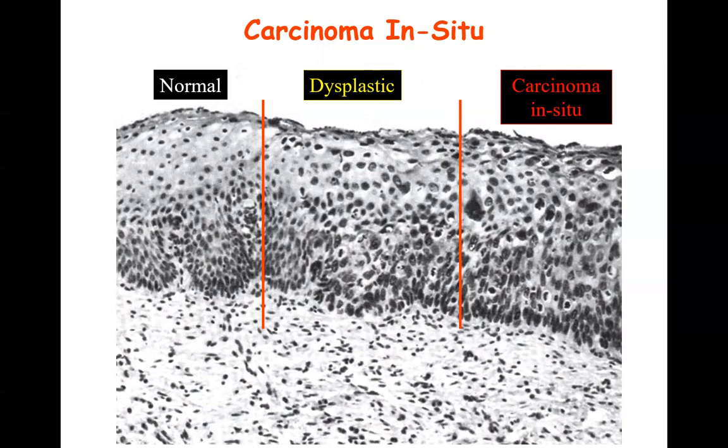Okay, so in this case, this is normal right here. You can see the maturation that is still happening towards the surface.